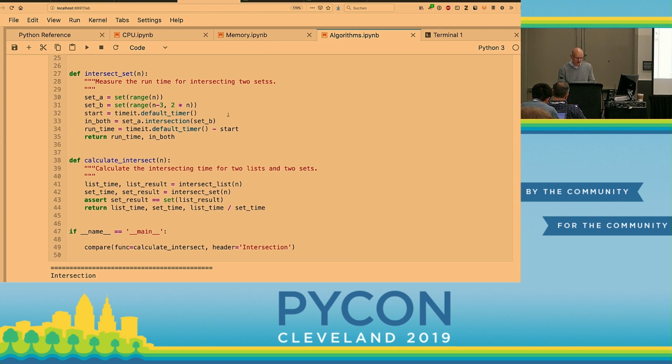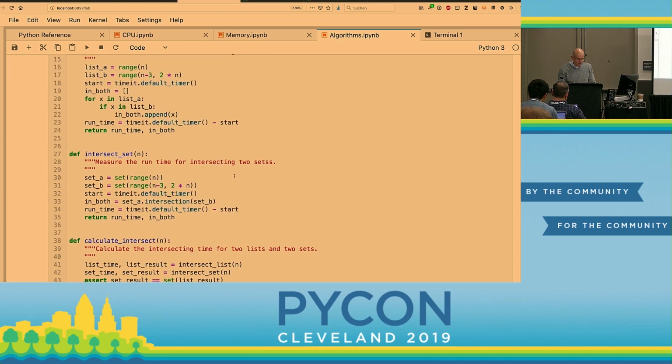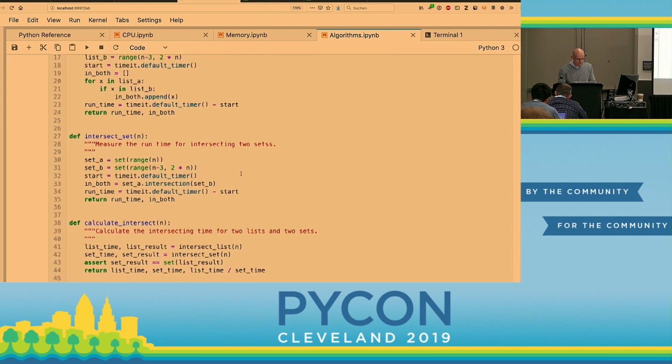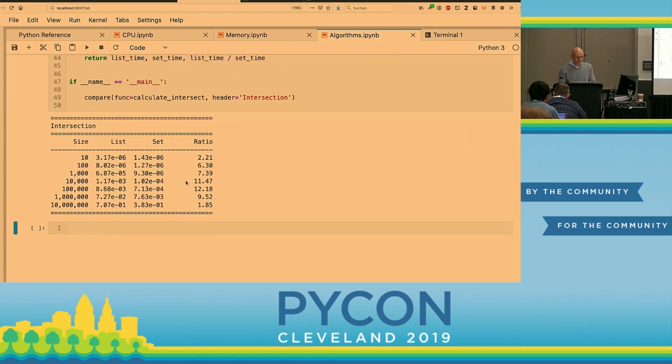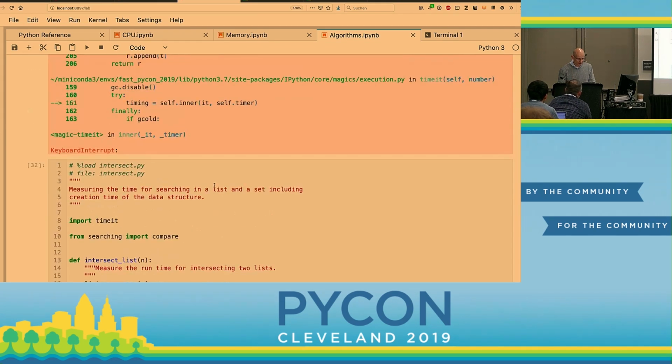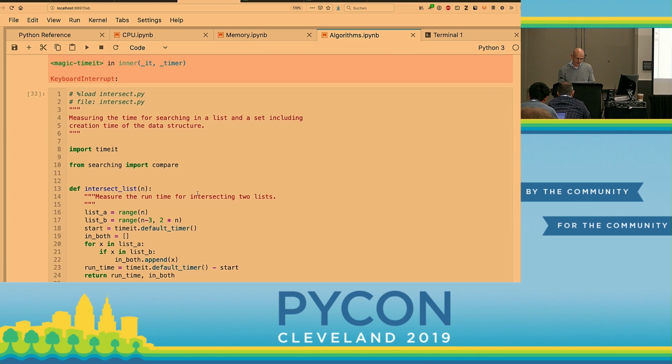But I also need to convert my list into a set to do this. You see, there's a difference here. Now you see you gain something, but it's not nearly as much because I also calculate the creation of the data structure. So if I take the creation of the data structure into account, to actually generate the list and generate the set, then the situation is different.